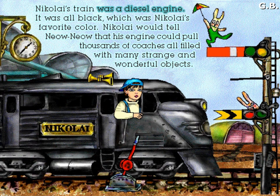Nikolai's train was a diesel engine. It was all black, which was Nikolai's favorite color. Nikolai would tell Niao-Niao that his engine could pull thousands of coaches, all filled with many strange and wonderful objects.